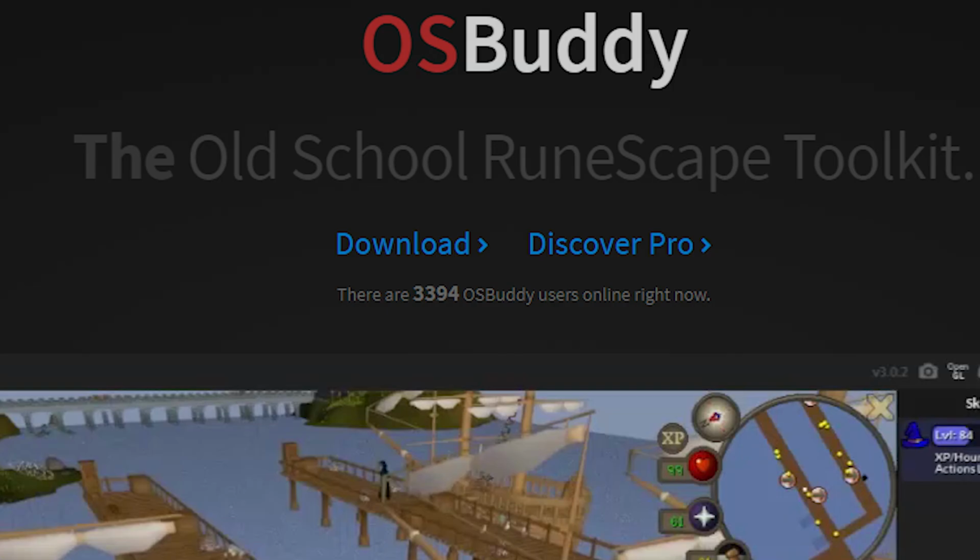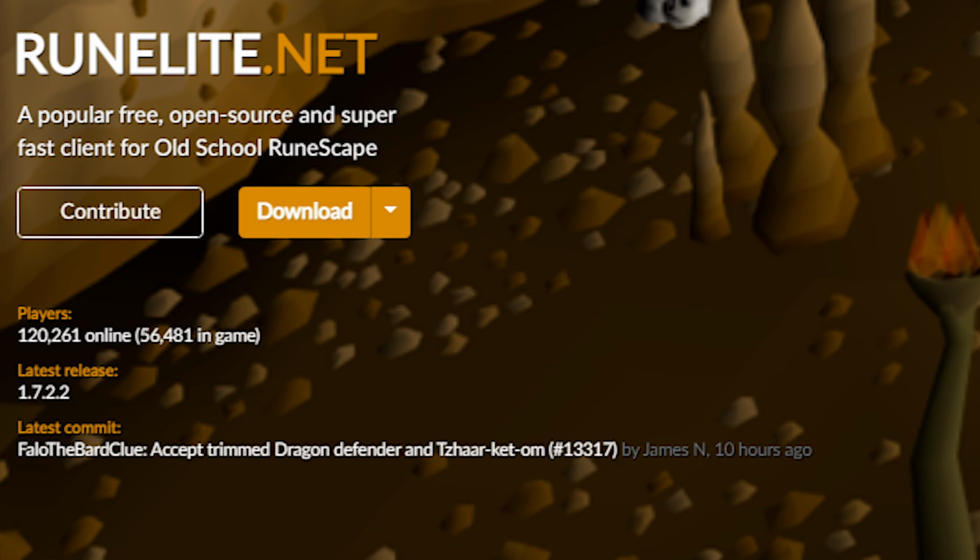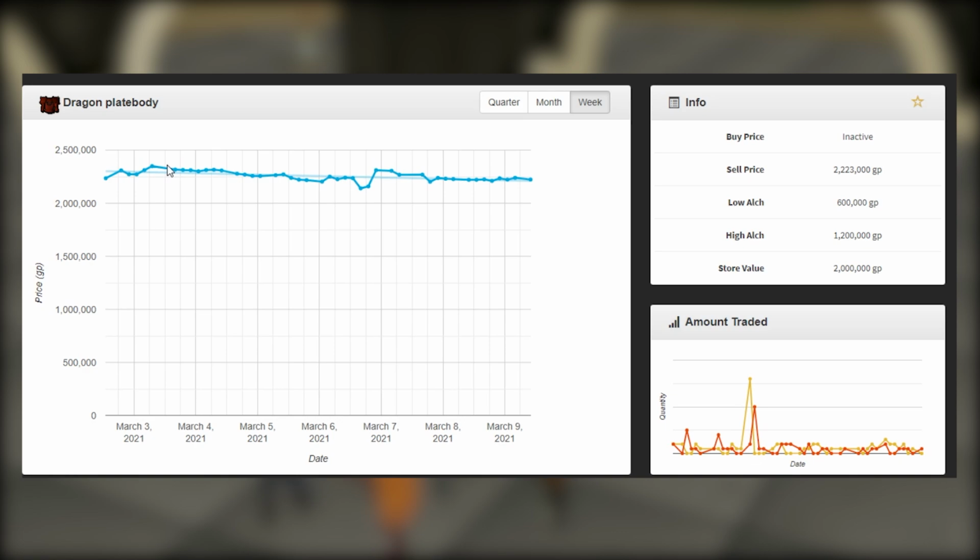Now that was fine when OSBuddy was popular, but nowadays everyone plays on RuneLite, and as RuneLite has become more popular, conversely OSBuddy has become much less popular. The problem is that the only trades that are being tracked are those using the OSBuddy client, and if OSBuddy is way less popular and only a fraction of people are using it, the information becomes much less accurate and gets out of date much quicker.